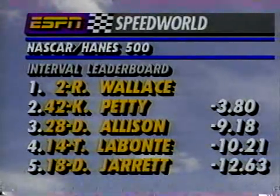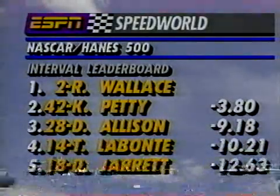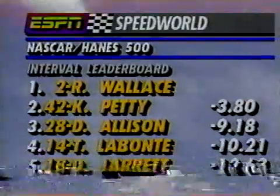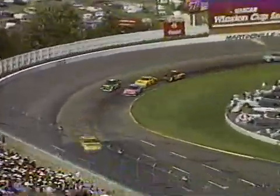Here's the interval leaderboard. Kyle Petty is almost 4 seconds behind. Davey is almost 10. Terry Labonte is 10.2, and Dale Jarrett is running 5th and is about 12.6 seconds behind Rusty Wallace. And there goes Rusty. And Dale Earnhardt has slowed dramatically, even slower than he was earlier, and is trailing a big plume of smoke in the back of the GM Goodwrench Chevrolet. We're looking for second place, and there he is on the outside of the 44 car, the STP Pontiac. There he goes, the mellow yellow Pontiac, Kyle Petty.